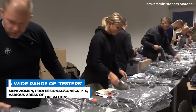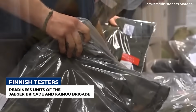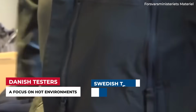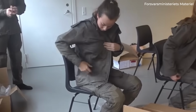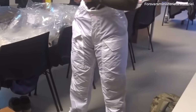In Finland, it was said that test groups included conscripts of the readiness units of the Jaeger Brigade and Kainuu Brigade. Denmark's testing focus was with hot climates, while Sweden's focus was on the clothing suitability for women. It was stated that the participating countries, which again are Norway, Denmark, Finland and Sweden, don't always operate in the same environments. However, it was important for the NCU system to be versatile enough to suit a wide range of settings. And so test operating environments ranged from southern regions in the Nordic countries to the far north.